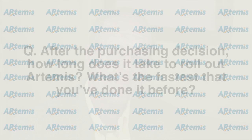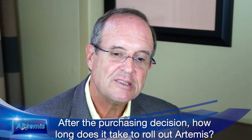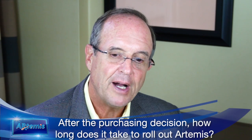After the purchasing decision, how long does it take to roll out Artemis? What's the fastest you've done it before? Yeah, it's interesting. I go back to our Apple analogy, saying that we wanted to be able to work out of the box. We've actually had experience with 3 hospitals recently. One was a North Carolina hospital that we were able to show Artemis for the first time on a Friday morning. And I went up to their ICU and used their existing system. It was McKesson. Their barcode scanners just went to our site, and it worked right out of the box.